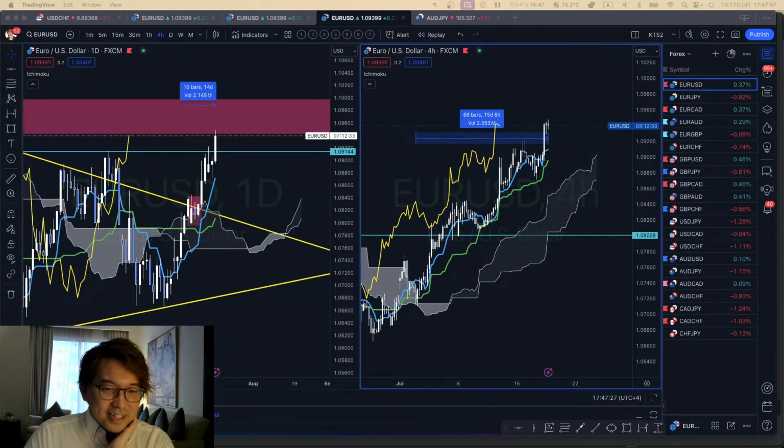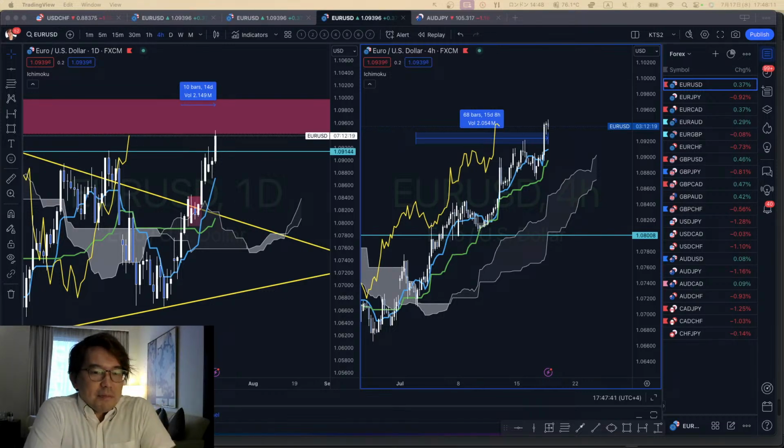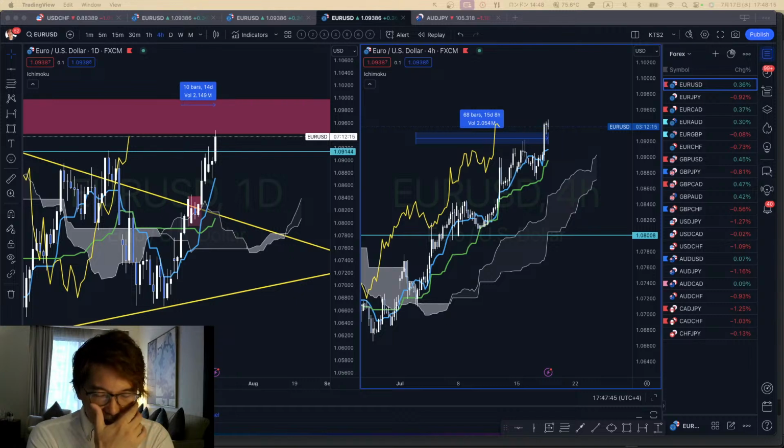Okay, let me check some other comments. Ichimoku Trader says, I exactly agree with you. Full-time trading is better. The sun can burn something when its light is focused on one point. Right. Full-time trading is better. That's true. I mean, stressful at first, but once you master it, then it's better.